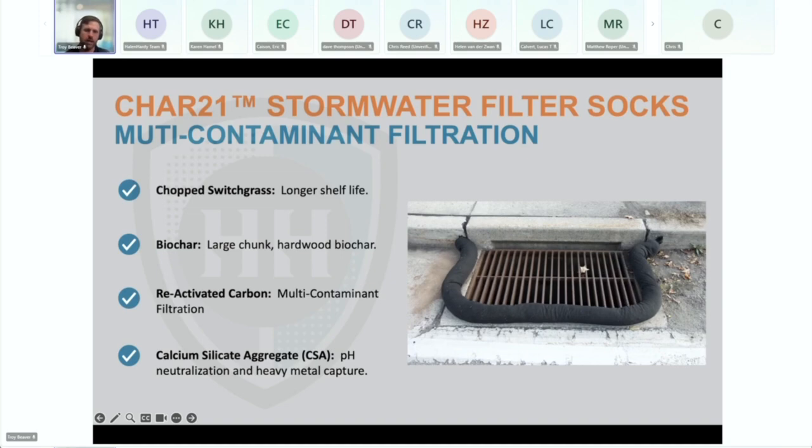Next is biochar, and specifically large chunk, not powdered, but large chunk hardwood biochar with at least 80% carbon content that holds together longer for more pollutant removal over time. The large chunk gives more surface area for pollutants to attach to, while also increasing void space in the sock and increasing flow rates, very similar to what the switchgrass does. This is also a locally sourced product right here in our backyard of Pennsylvania.